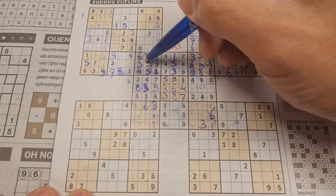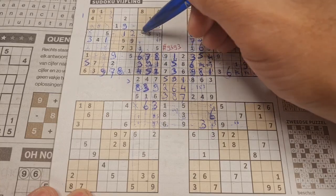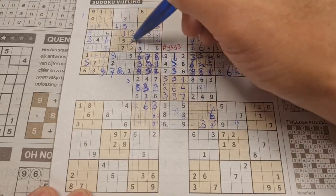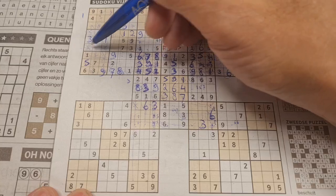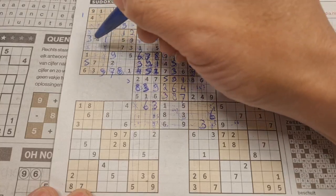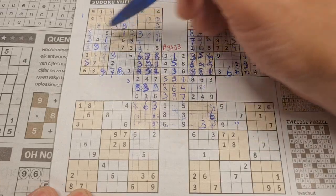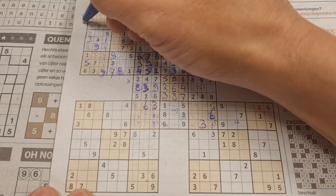9 in this column, 9 in the column next, so that column, the only 2 places left for 9 should be here or there. We have a 9 in the middle row, no 9 there, 9 should be here. 9 in this row, 9 in the middle row, so in the row below, the only 3 places left for the 9 should be here or there. We have a 9 in the first column, no 9 there. Only place left for the 9 should be there. And all the 9s are used. I can't see number 9.